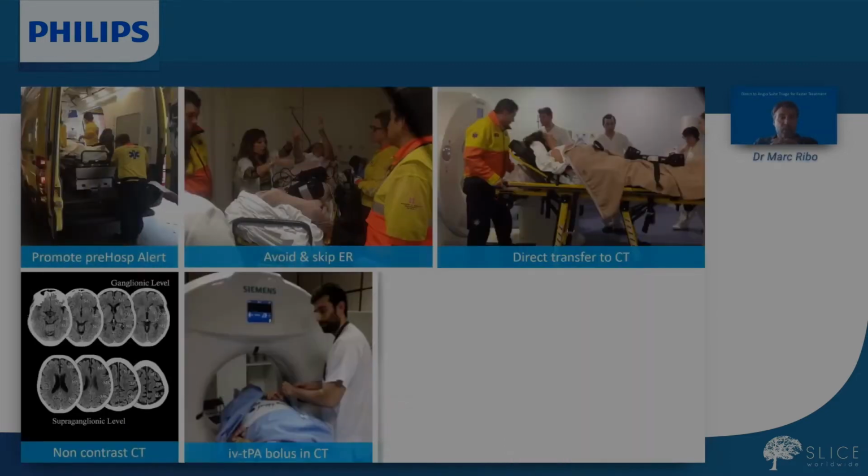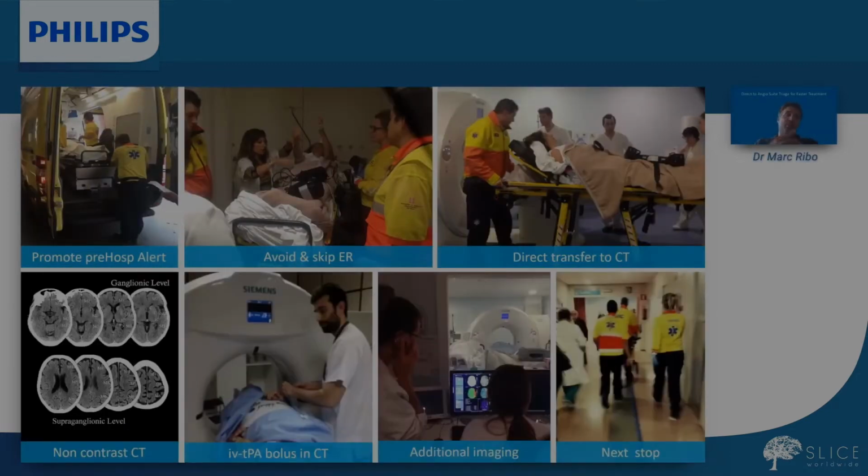So, in order to do so, right now we are promoting pre-hospital alert, as I said. We try, ideally, to avoid and skip the ER and ask our technicians to transfer the patient directly to the CT scan. Immediately after non-contrast CT, we can already start the IV TPA bolus in the CT scan, and we prepare the infusion pump while we acquire the rest of the contrast imaging. And after that, we quickly analyze the results and go to the next stop.